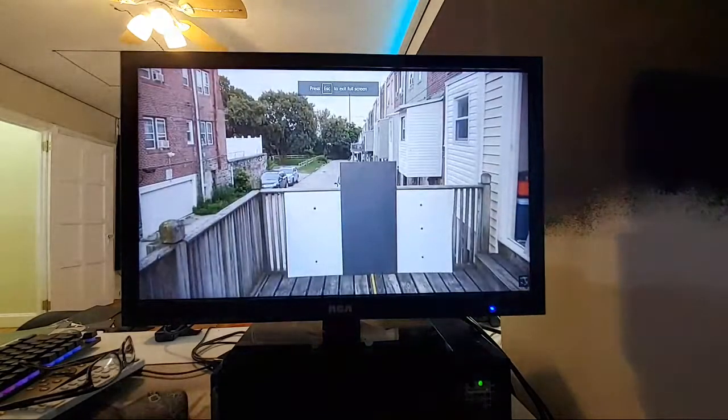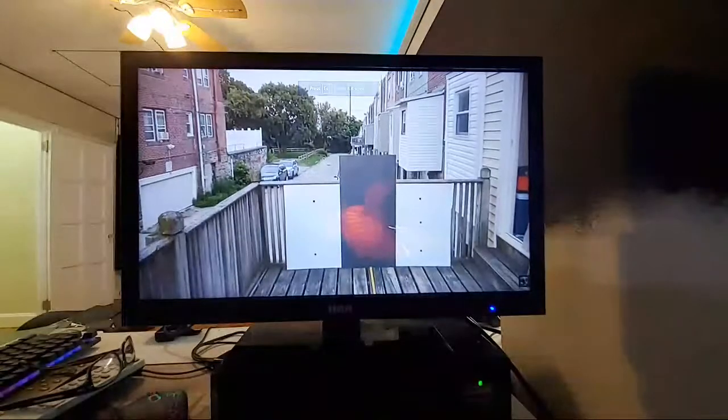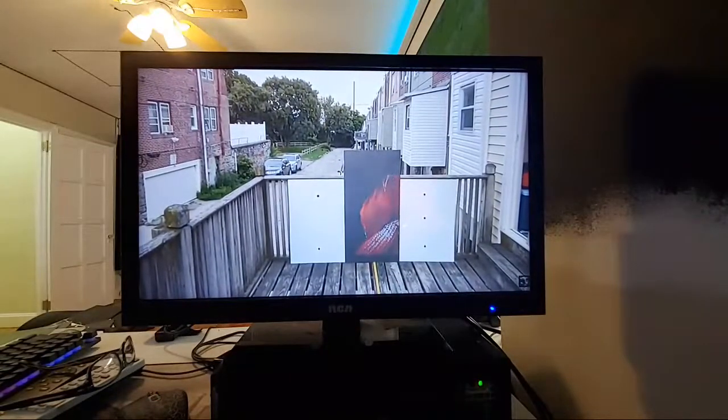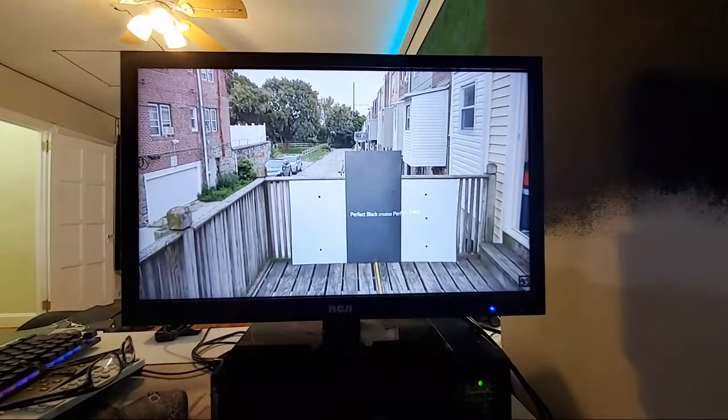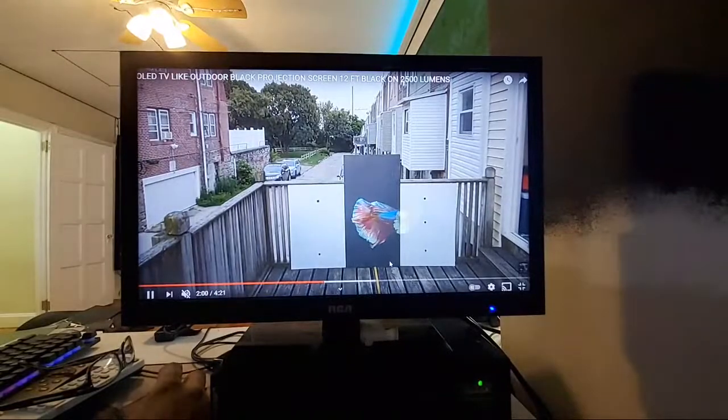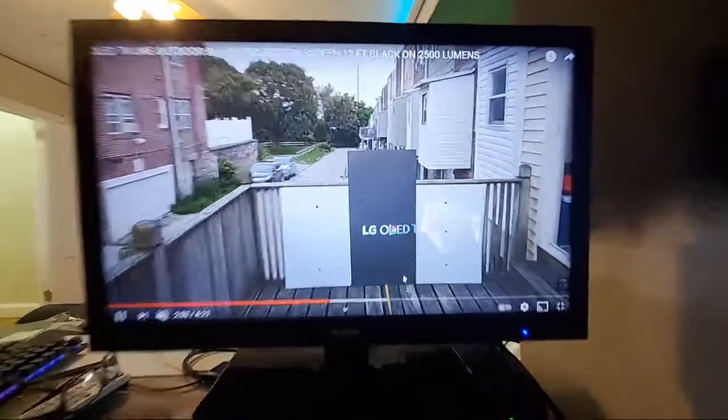This is old technology, mind you, nothing new. This is old. So if you have a white projection screen, you're gonna have to deal with technology that's gonna be far more advanced than what I'm showing you right here. Look outside.